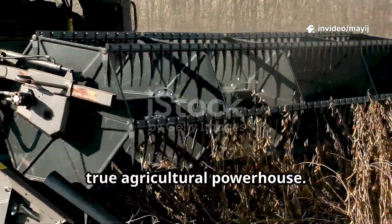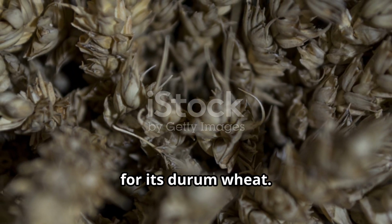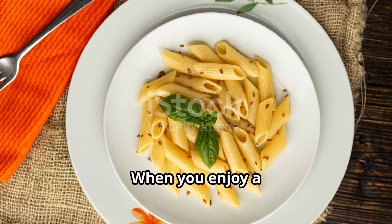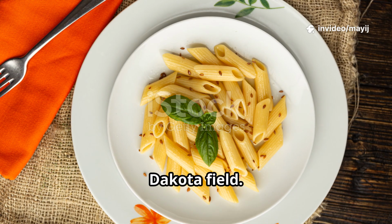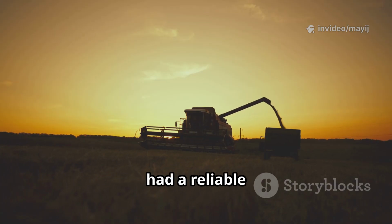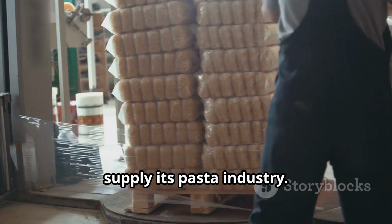This state is a true agricultural powerhouse. North Dakota is especially famous for its durum wheat. This hard wheat is milled into semolina for pasta. When you enjoy a plate of spaghetti or macaroni, its story may have begun in a North Dakota field. For generations, North Dakota's durum farmers have had a reliable customer across the border. Canada uses it to supply its pasta industry.